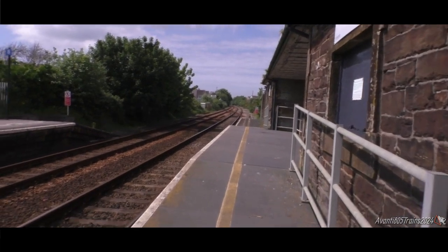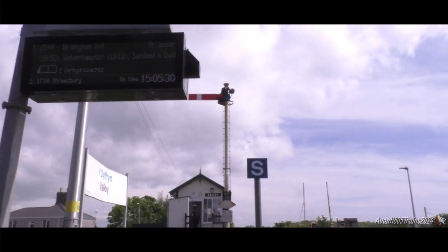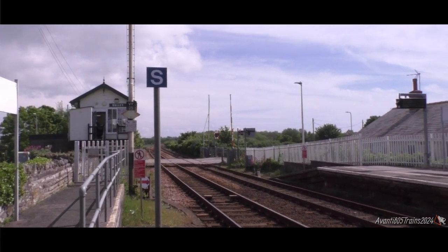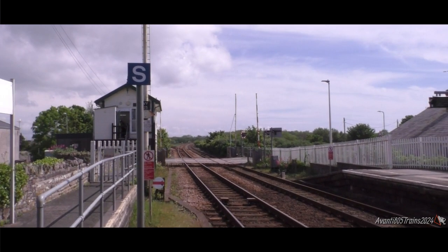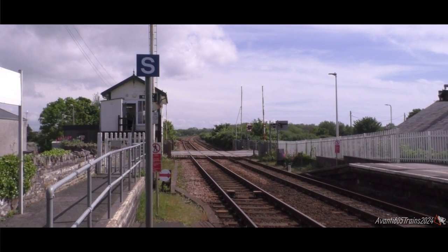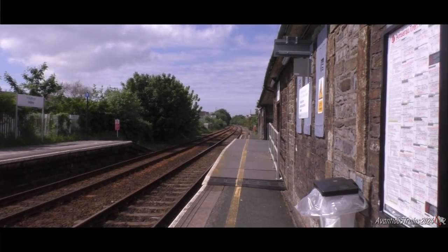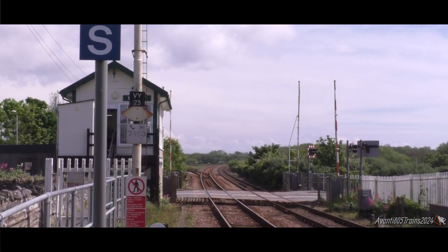And it's windy. Welcome to Valley, everyone. It is 3:05 in the afternoon, and the first train of today's video will be the 0312 service from Birmingham International to Holyhead, run by 158820. But until then, let's just sightsee.